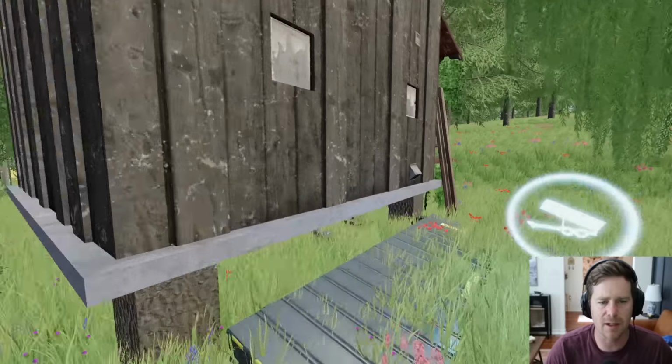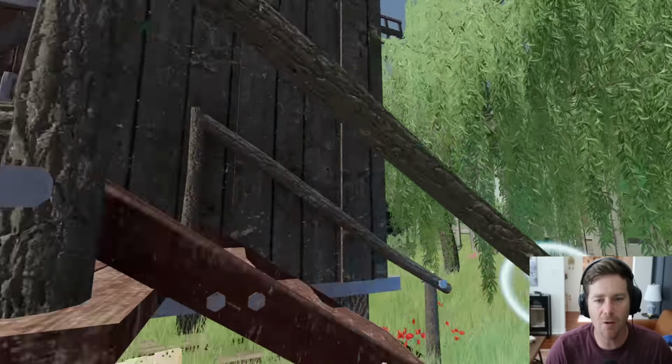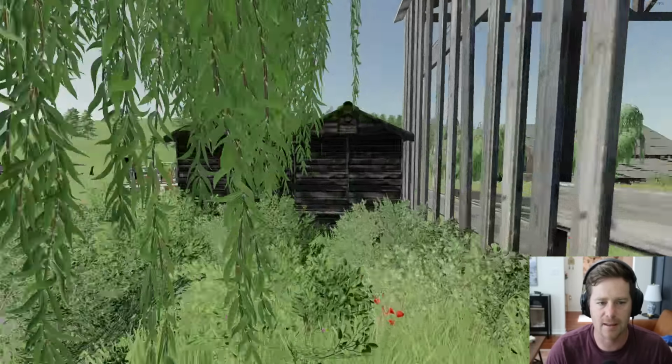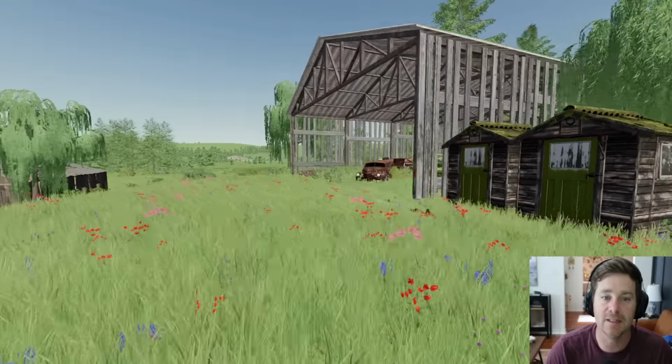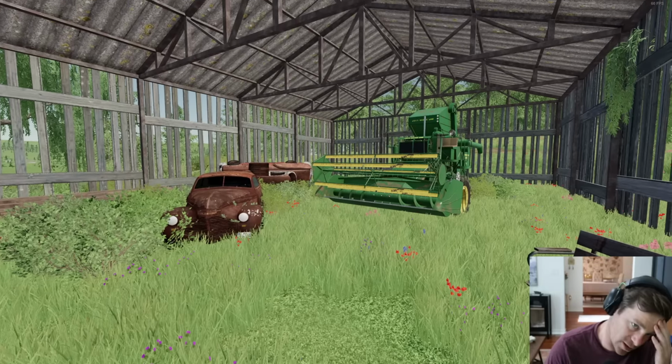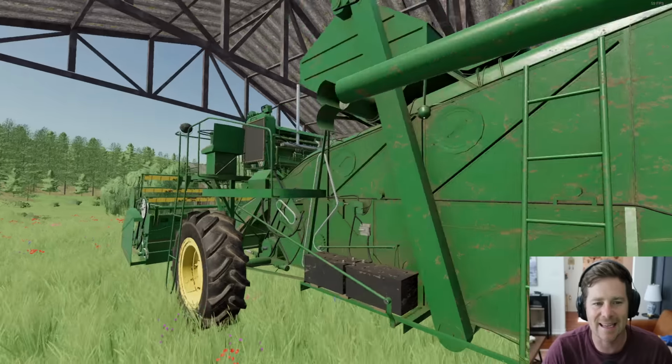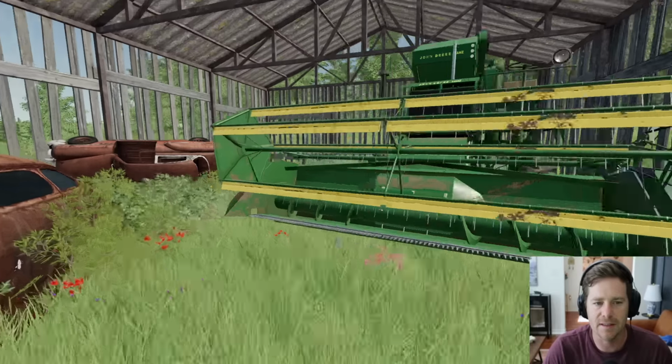Ooh, looks like an old windmill of some sort. Oh, can I get inside here though? He has it all boarded up. Okay, so we can't get inside there. Wait, I see a combine in there. I do see a combine. Oh, this is a very old combine. Oh no. Okay, is this the best combine we're gonna get? I don't even know what this is. It doesn't even have a number. Oh, this is a very old combine.